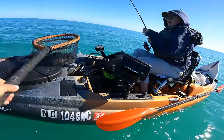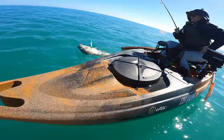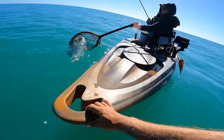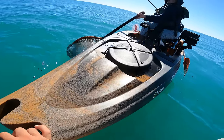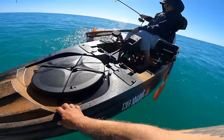Oh my gosh. Baby, let him. He's giant, baby. Oh my gosh. You gotta go. Keep his head in the water. Keep his head in the water. Okay. Oh my gosh. Oh, perfect. Just keep him in the water.